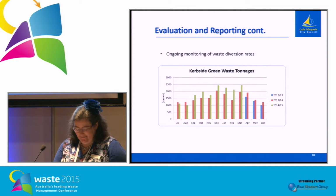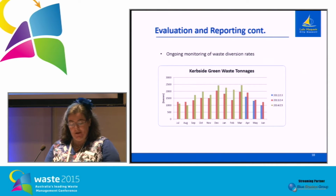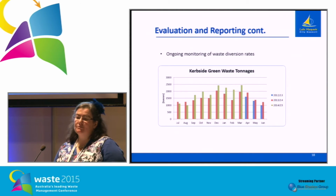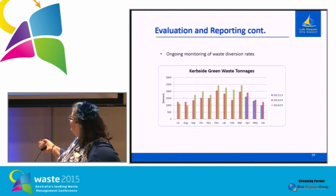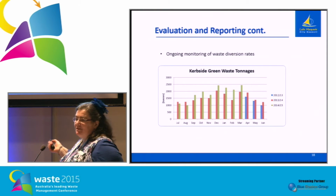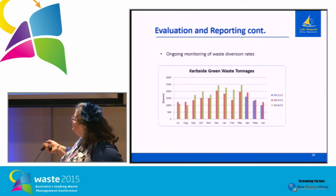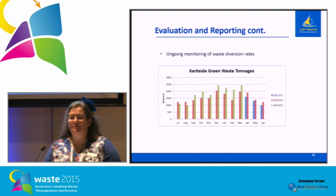Data. With your new Green Waste Service, don't forget you need all your information to be able to report to the EPA. We get tonnages every month and we have charted that to see where there are seasonal changes. So in this one, you can see there's a summer peak here, all that lawn mowing going on, and a winter lull. And you can also see the change from year to year. We're getting an increase in uptake of the service, the use of the service.